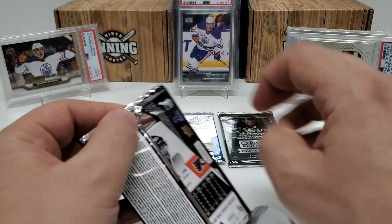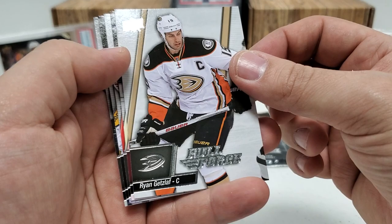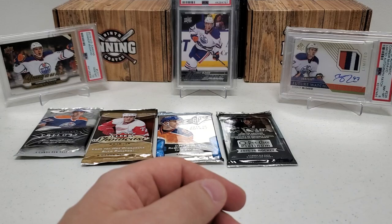Going to full force. Never opened any of this back in 15-16. Only been getting these loose packs here to throw in to our GTH boxes. But so obviously I don't have a McDavid. You can get one in here. That's the whole reason I threw it in here. I'd love to pull one. Ryan Getzlaf, OEL, Corey Schneider, Pekarinen, and Jakub Voracek. So nothing really crazy going in that pack either.